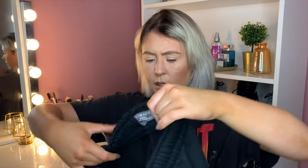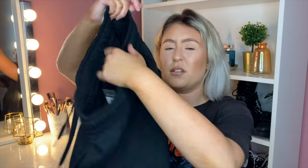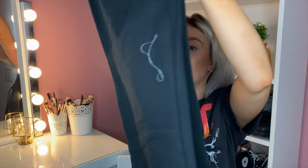€7.97. I got mine in a medium. It has a pocket in the back and they're just deadly. They're an Instagrammable tracksuit, that's what I call these, in the men's section in Penny's. You'd always get them up in Dublin. Not too sure about down here. It's hard to get them down here, but I've got all my pairs up in Dundrum. So yeah, that's my tracksuit secret.